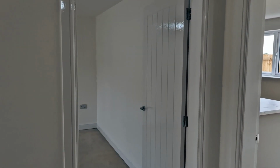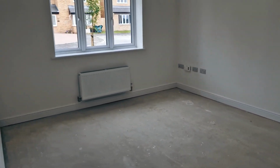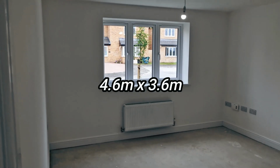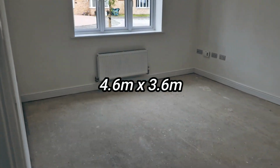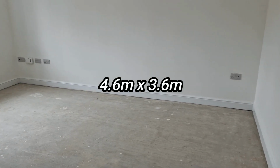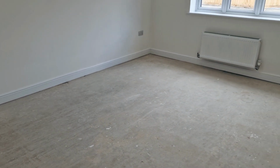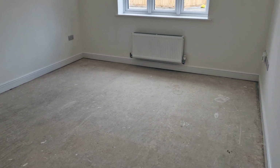Then on the left is the lounge, and a very nicely sized lounge it is too. Dimensions here coming in at 4.6 metres by 3.6 metres. Sometimes houses with internal access to a garage, which this house has, have more of a medium sized lounge, but this lounge is a great size.